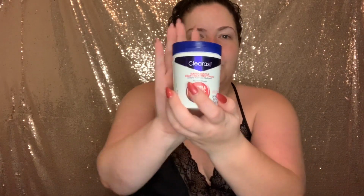But okay, so now that I've done that, I like to take a little astringent pad, and I like to use the Clearasil Rapid Rescue Acne Treatment Pads. I love these so much. If you have dry skin, you're probably not going to like these because they are pretty drying to your skin, but I have oily skin, so this really helps with oil control, and also it helps with acne, which I do experience a lot of hormonal acne and things like that.